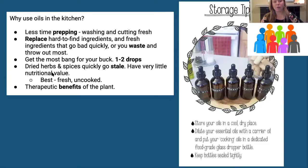We're going to talk about how dry herbs and spices quickly go stale, and initially they don't really have very much nutritional value anyway once they've been dried, right? Because we know that what is best for you is something that's fresh and uncooked. Once you cook it, in various degrees it loses its nutritional value. Once you start altering it, that's what happens. So the essential oils don't have that happening, and they also have therapeutic benefits of the plant. There's just a couple of tips there on the side if you want to take a screenshot, but we'll talk about a little bit more of that as we go on as well.